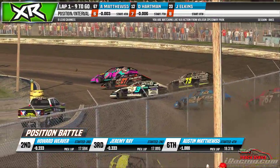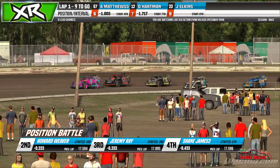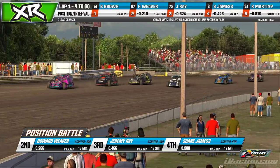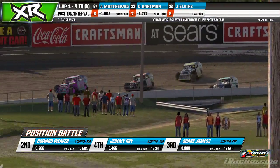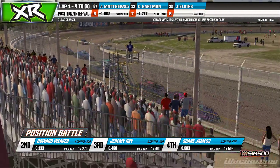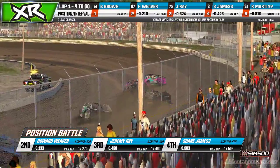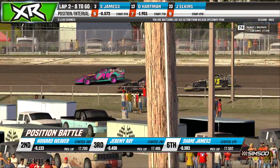Man, Blake, right there, 3 wide. They are still 2 wide, and the 75 machine of Jeremy's trying to put that thing in the middle. He's using that high line a little bit, but down low he's got his hands full with the 3 of Shane James, who is still trying to kick that thing in there. Can't quite make it groove, but up front, Howard Weaver is sticking his nose on the inside of the 74 of Blake.